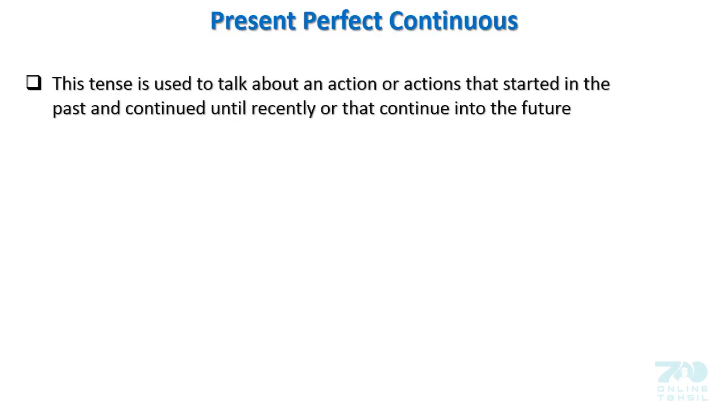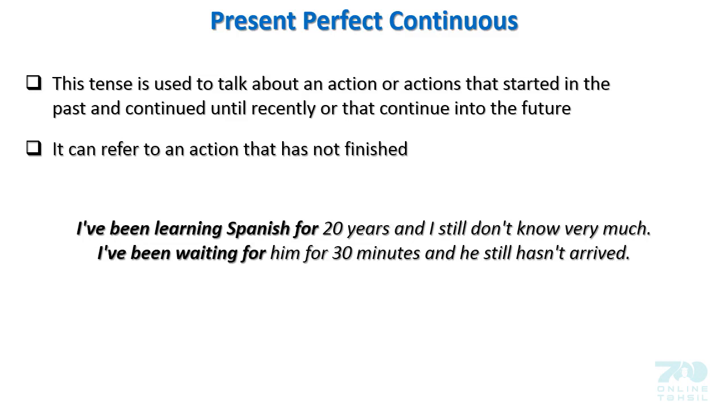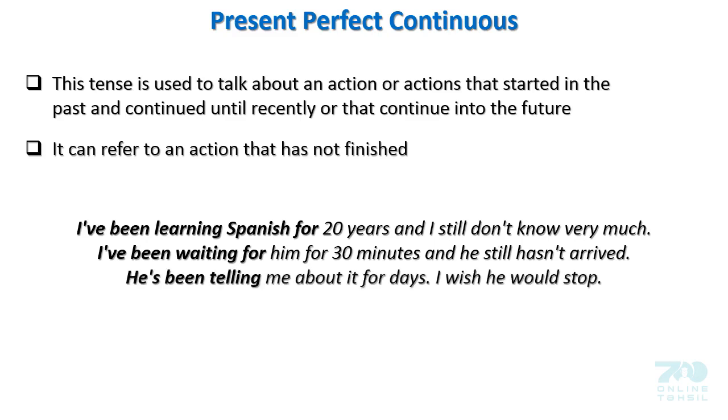This tense is used to talk about an action or actions that started in the past and continued until recently or that continue into the future. It can refer to an action that hasn't finished. I have been learning Spanish for 20 years, and I still don't know very much. I have been waiting for him for 30 minutes, and he still hasn't arrived. He has been telling me about it for days. I wish he would stop.